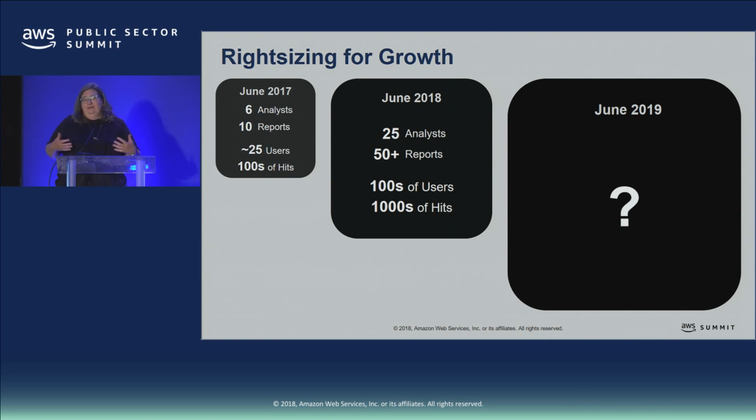We keep running out of Tableau licenses on campus, which we see as a good thing. So we have a bulk buy license, and we re-up every 10 licenses, and we keep running out because we've got more and more people now choosing to do their reporting in Tableau. So we expect next year even more growth.